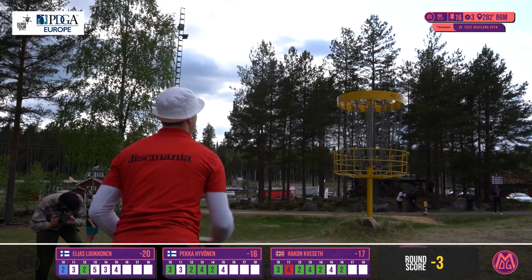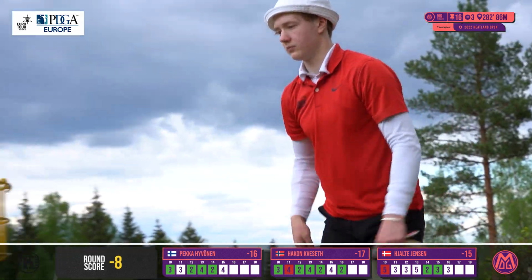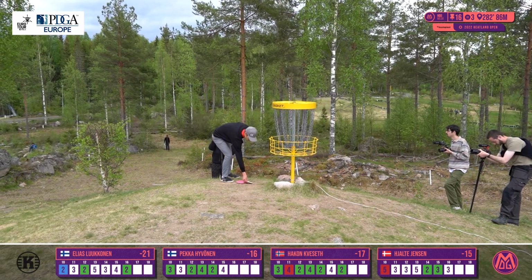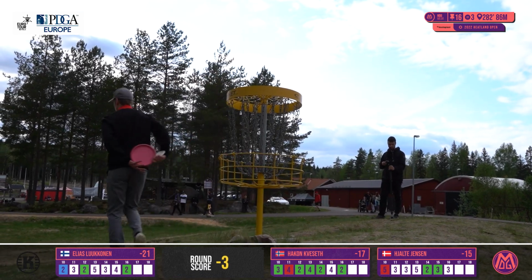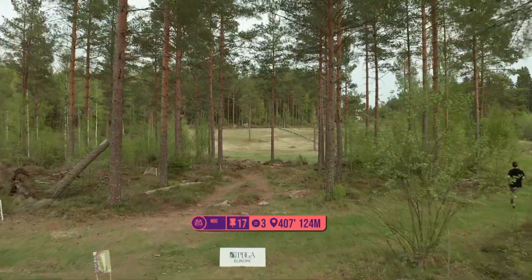Hjalte in for par. Tap in birdie for Elias. Look at this battle for second place. All three players have a chance still. And it's still not out for first. There can still be a two-stroke swing or two.